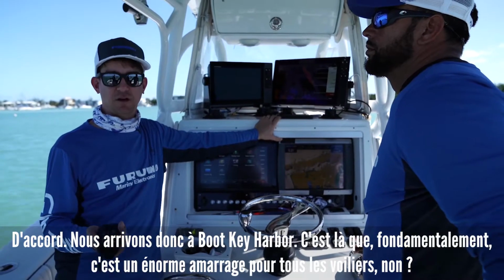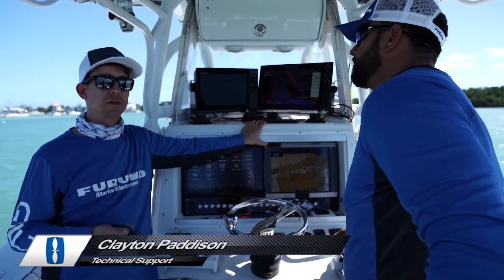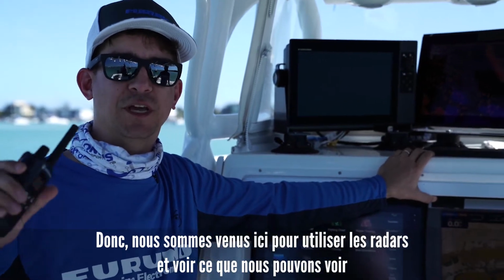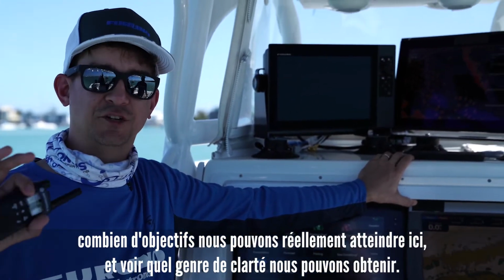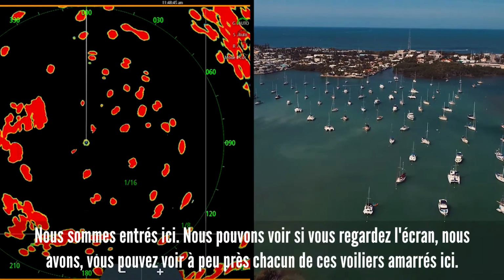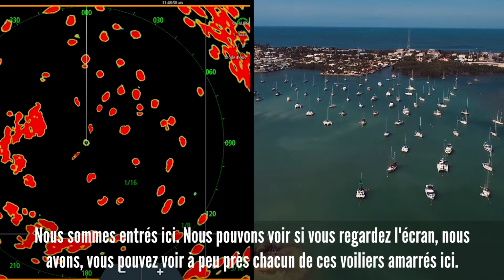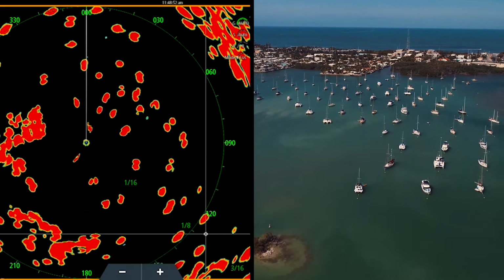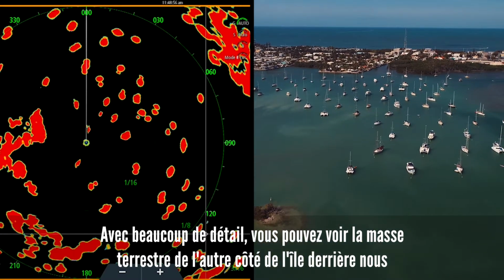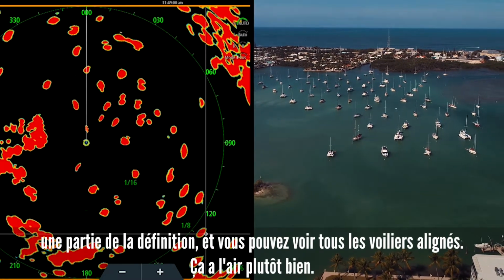Okay, so we come into Boot Key Harbor. This is basically a huge moorage for mostly sailboats, right? Yep. So we came in here to use the radars and see what we can see, how many targets we can actually pick up in here, and see what kind of clarity we can get. If you look at the screen, you can see just about every single one of these sailboats that's moored out here in pretty strong, good detail. We can see the landmass off to our other side, the island behind us, and some of the definition on it. And you can see all these sailboats lined out.